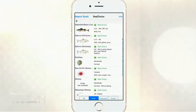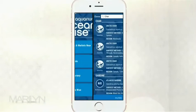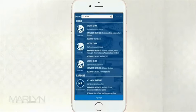So you can see why that level of detail is important, because it really does depend on the specific species, where it came from, how it was caught. For example, sometimes wild caught may be sustainable, but in other cases it's not sustainable. So yeah, you need that level of detail. And then you have the Ocean Wise app as well. Absolutely. Same idea. So you can see there's our Arctic char. That was kind of the inspiration for our recipe today.